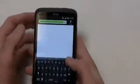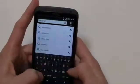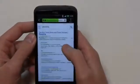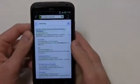Let's take a look at the browser, and we'll get into the camera in part 2 because they've really done a decent job with the camera. There are a lot of cool features in the camera that I've been really impressed with. So let's go over here to phonedog.com, and we'll load up PhoneDog, and we'll go to Google. Actually, we'll do it this way. And then we'll come in.